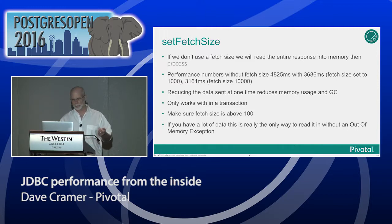Yeah, so again, it's the only way to read a lot of data without an out-of-memory exception. Every year or so, I get this: I read my 10 million row data set into memory, and I got an out-of-memory exception. Yes, well, that's what happens.